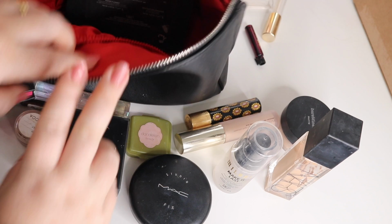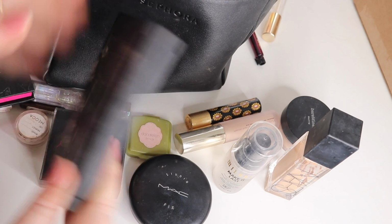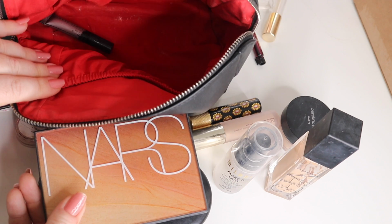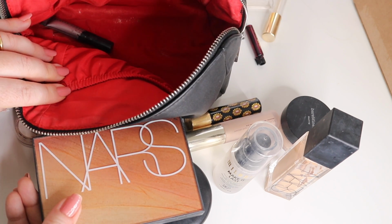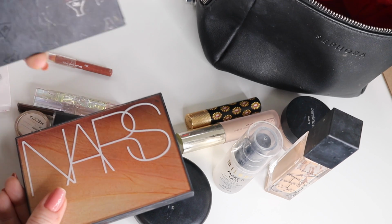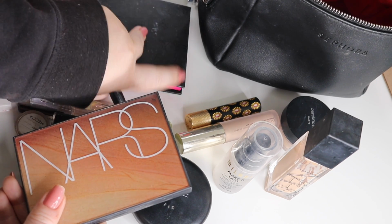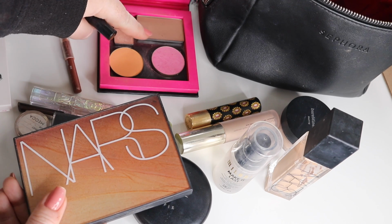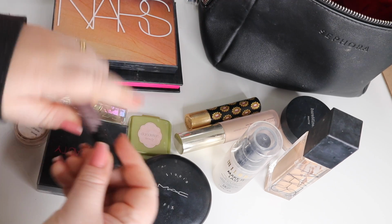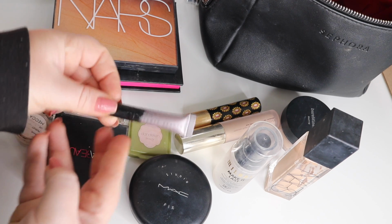And then lastly, I have... So everything looks really messy because when I was making my bag, I had to change my makeup bag because a highlighter completely shattered and I had to throw it out from my face palette. I had a highlighter in here and it just completely shattered. Here's my Fenty Beauty tiny mascara, so that was perfect to use.